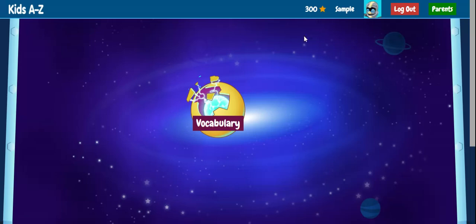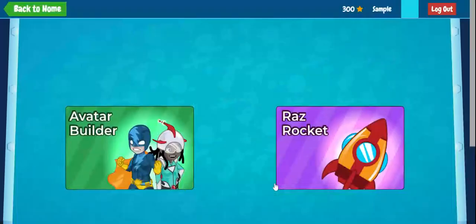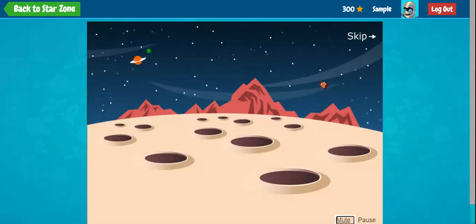As you can see, they have some stars up here. When they first start, they're given 500 stars. They can earn more when they're playing games, and then they can spend them on either an avatar builder, or they get their own little rocket to decorate. I want to show you that one because it's pretty fun. They're going to get a cute little video of their rocket in action, and then it's going to land. I'm going to skip that though.